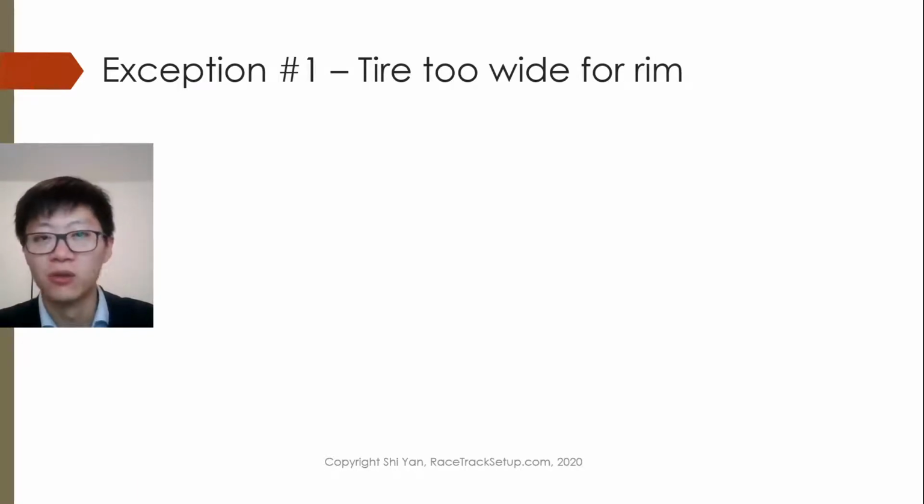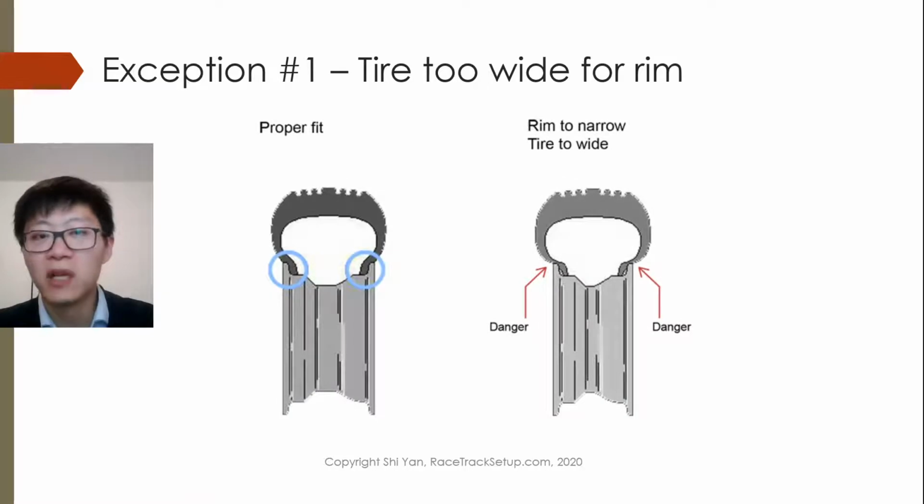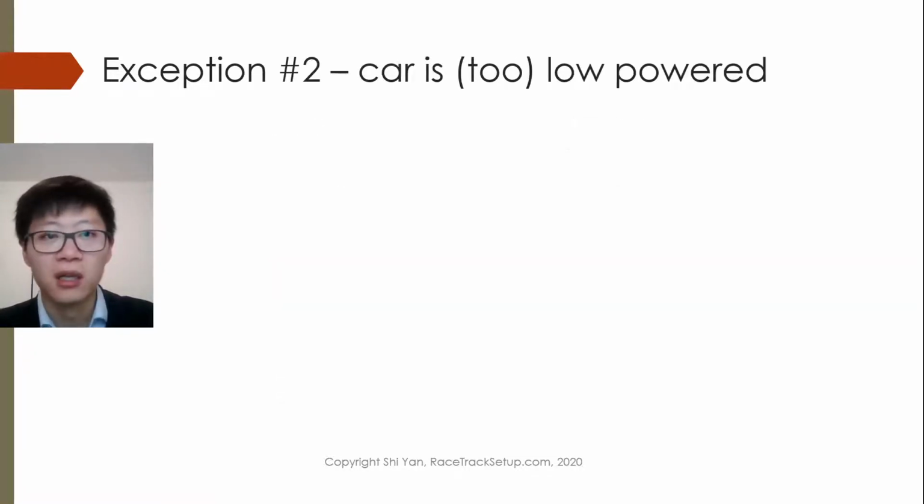This is quite easy to understand. Besides being dangerous, if the tire is too narrow for the rim that's used, then the sidewalls will be very flexible. The car will feel very wobbly. The driver will not have much confidence in the car due to that wobbliness. Plus, the contact patch is also most likely not the right shape.